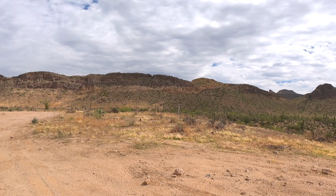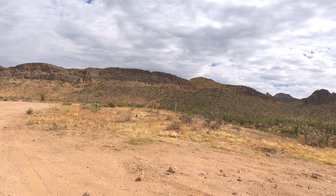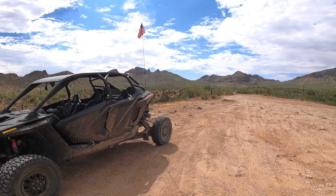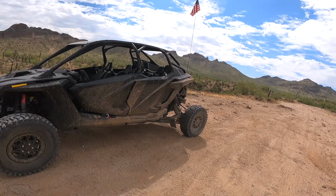It's also dwarfing. Like, you come out here and just feel small. It's so hard to describe. This is why you buy these kinds of machines.